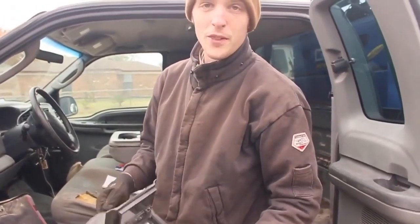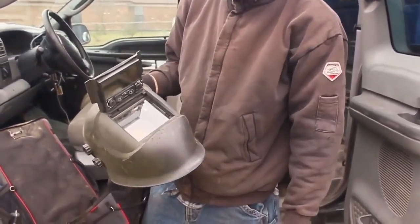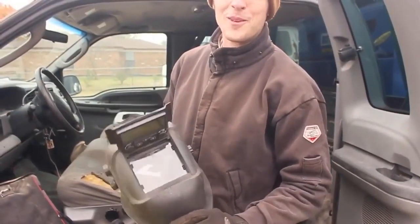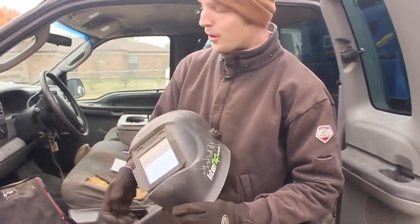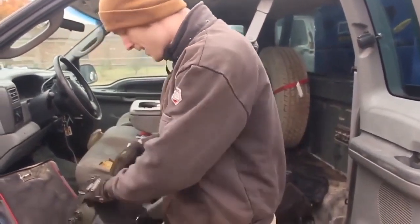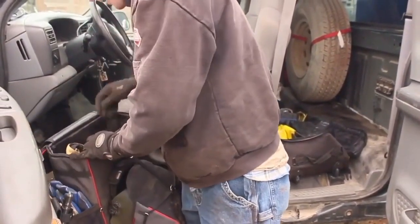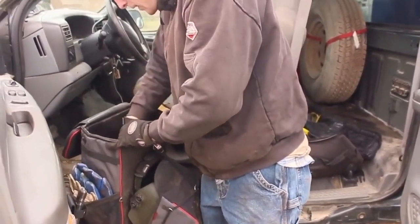Love this thing. The really cool thing is the auto darkening shade flips out like this, so it doubles as a regular face shield. It's really nice to just be able to flip this up and take care of it. Love this helmet. Like I said, no issues, performs flawlessly. And yeah, so I keep that in here as well. And spare jacket, spare earplugs. I don't even know what's in this.